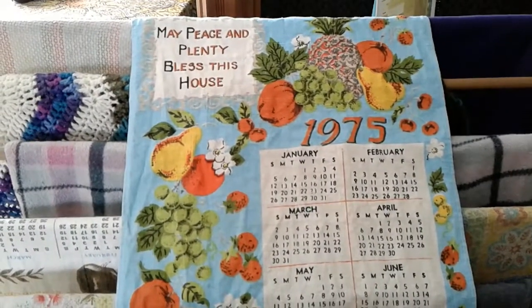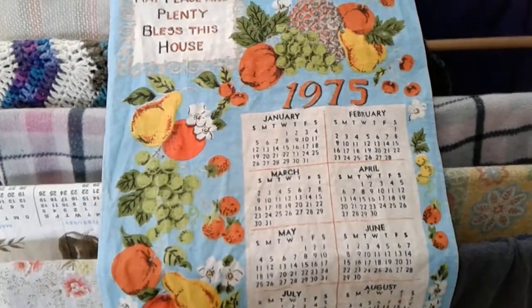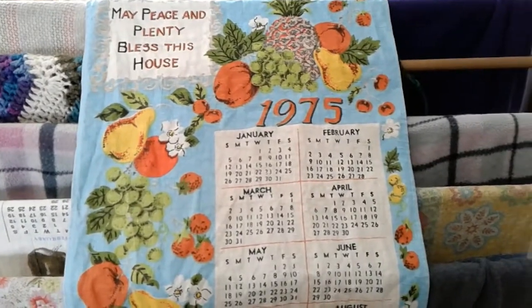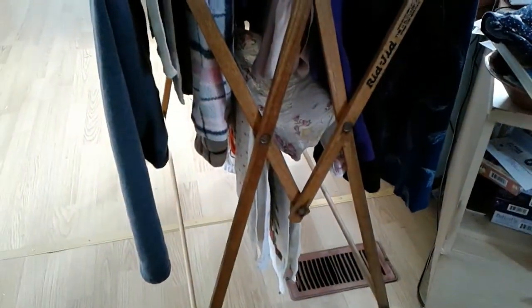So here is a calendar towel, secondhand of course, hanging on my drying rack. Let me come around here and show the end of the drying rack so you can see the name on it, because it's pretty cute. It's really vintage. Check that out. Red Jed Space Saver. But there you go.